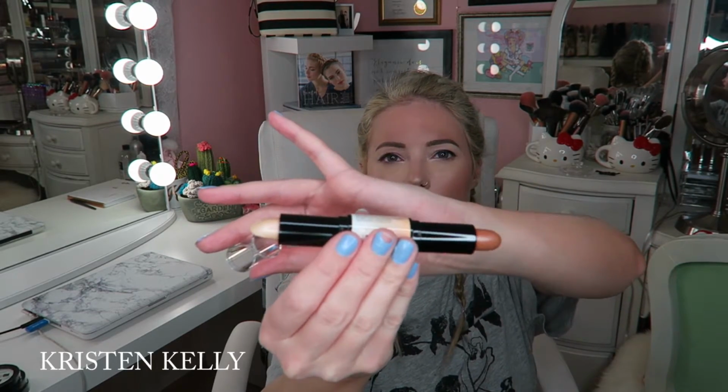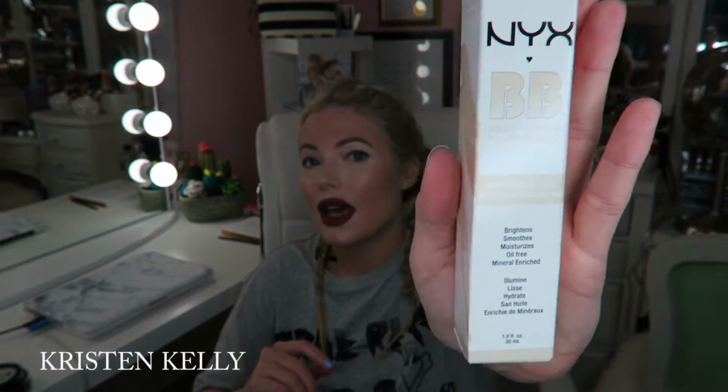Okay, so next we have a highlighter and contour stick. So this has a highlight and it has a contour on it, which I am excited to try. I mean, this doesn't look like anything too spectacular. It kind of looks like a double-sided dildo, to be honest. But it doesn't look like anything too spectacular. I guess you're supposed to be able to do your contouring with it instead of doing the whole shebang. So I will see. So this is a BB cream, and I got it in nude. Once again, I'm going to have to try that because I have never tried their BB cream.